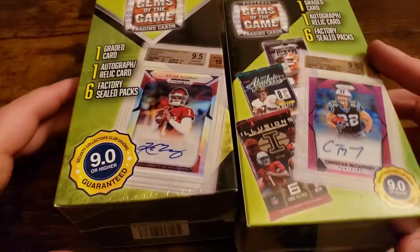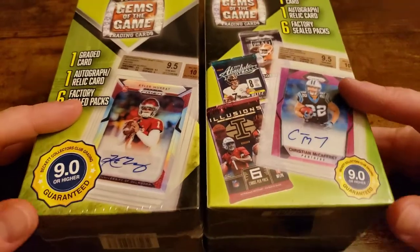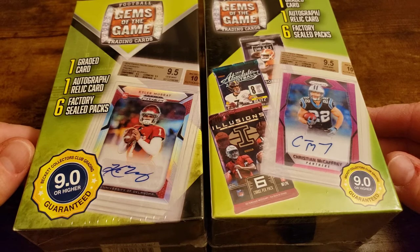Found nothing, struck out. So I circled around and was going towards the exit, and I passed the express line where you would buy tobacco, like if you were going to buy cigarettes. And inside the little corral area where the cashier would stand, far away from the register but back in a corner, I noticed a bright green box. And I look, and they had some Gems of the Game in there, which I thought was interesting. I also saw either a blaster or hanger of some Topps baseball as well.